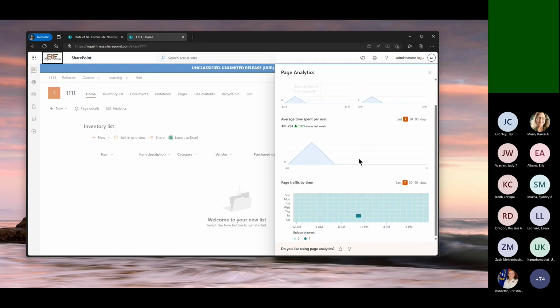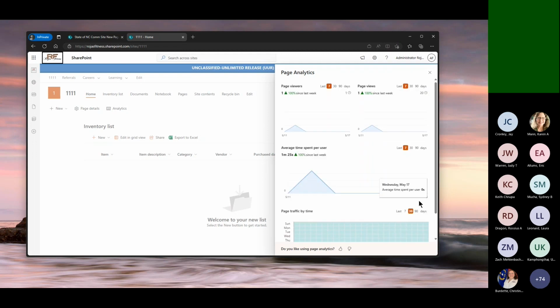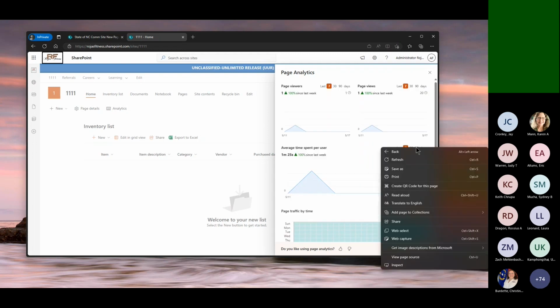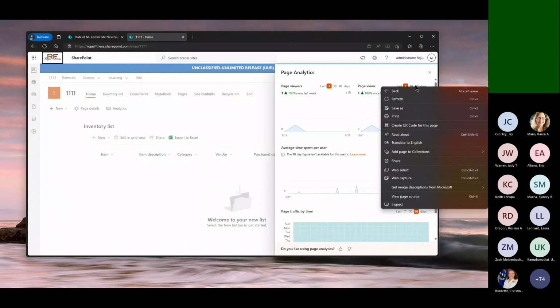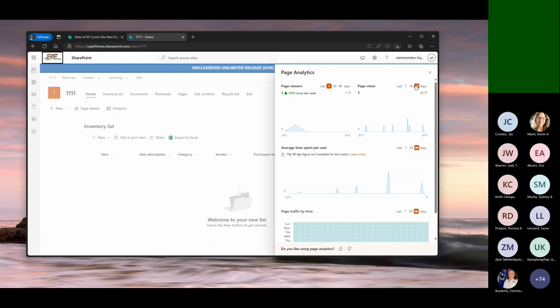Now, obviously, my tenant doesn't have users. The user is me. I'm the every user. So looks like the last time I was really heavy on it was last Friday. I did some stuff here for a little bit, and that was it. In the last 7, 30, or 90 days, I can still go back and look. But like I said, if you're looking for real web trend analytics, that's not what Microsoft is in the business for. You'd have to purchase some additional software for that type of analytics.